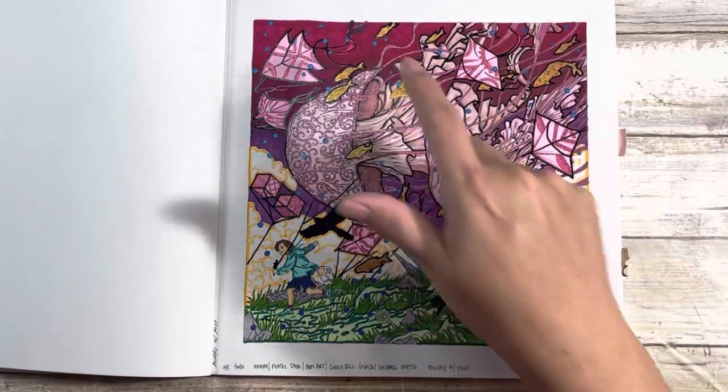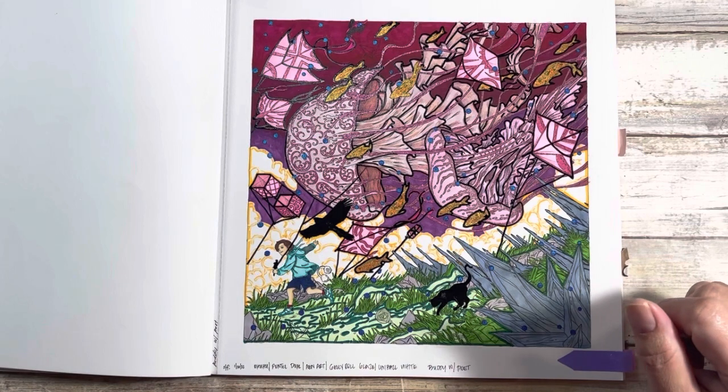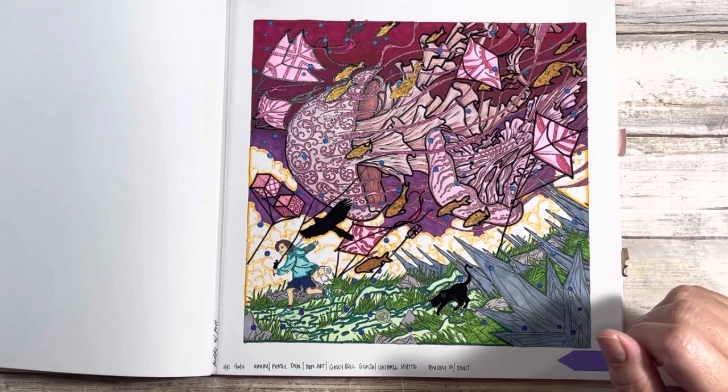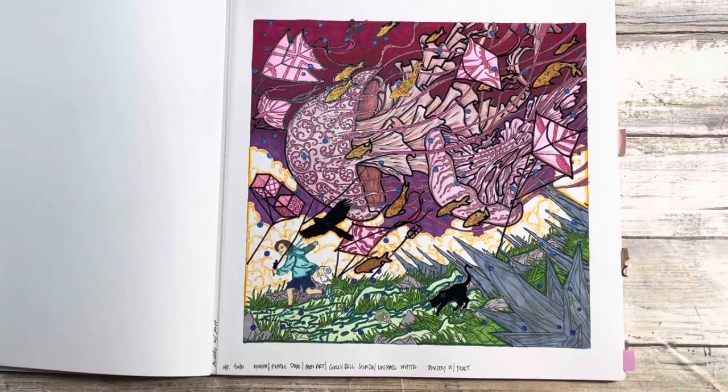I did smudge some up here. So yeah, there are elements on the page that I think are great, and there are elements that I'm like, I mean, it's done. I'm sure when Poet does this, it's going to be absolutely phenomenal. But yeah, it's done. Now, because I wasn't super happy with the results, I did decide to do another page.